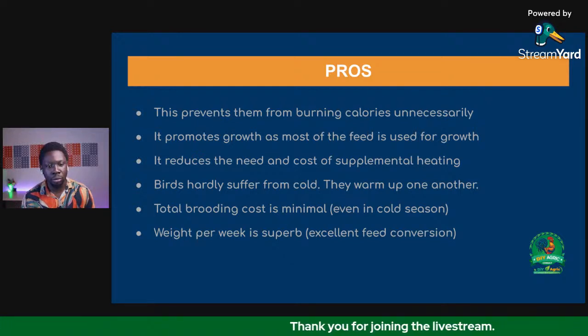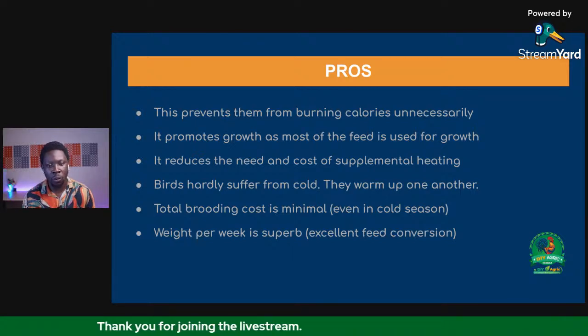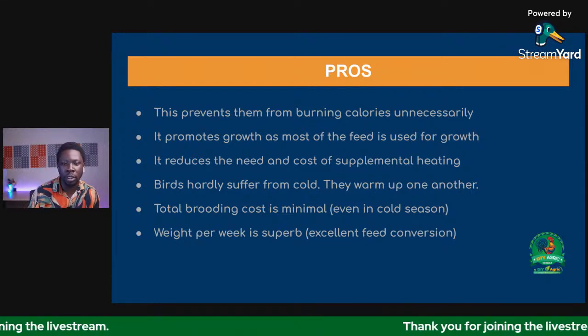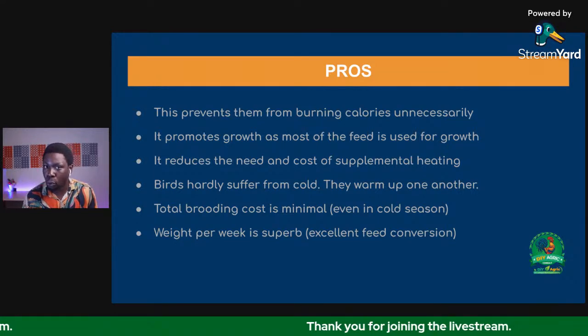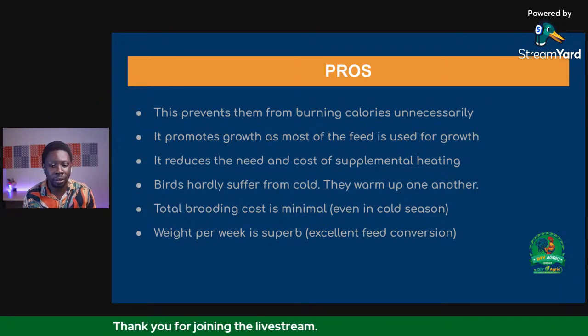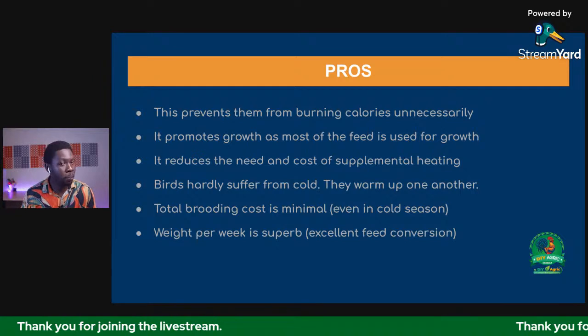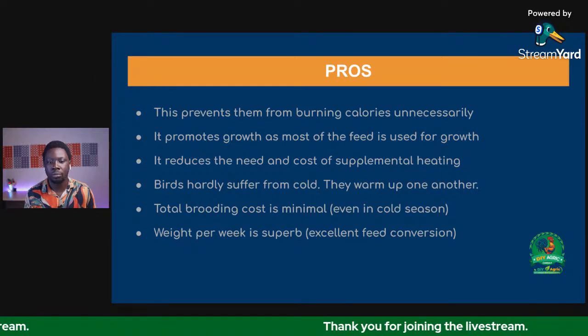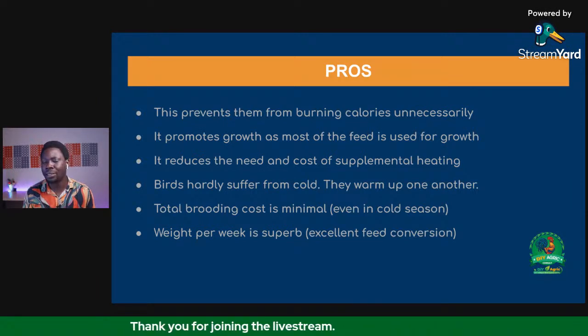All right, so we have the last one on this list. Weight per week is superb. You don't get 240, 220, 230? At a minimum of 200 grams in one week, and you say it's not superb? That's excellent, actually. You could get better, you could get more, but that is already excellent. So that's another amazing thing that you will get, and several others.